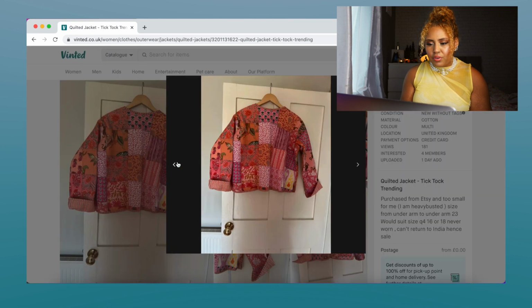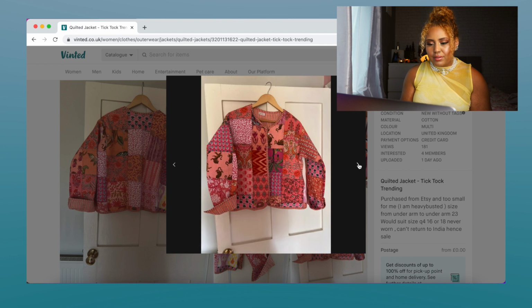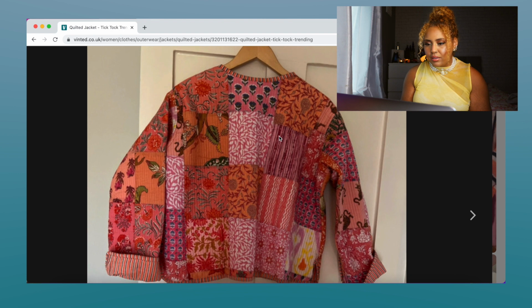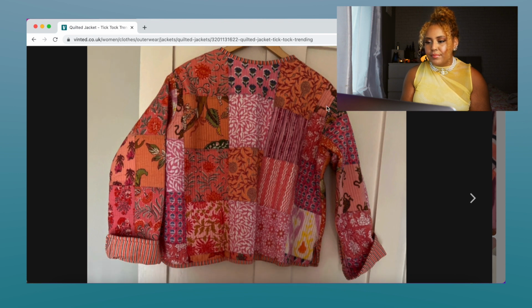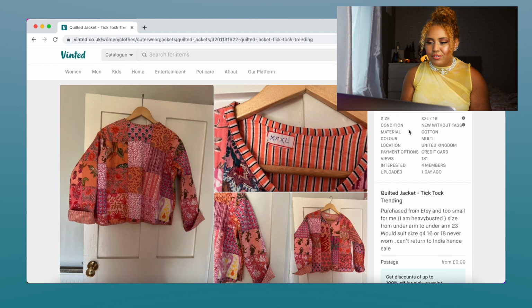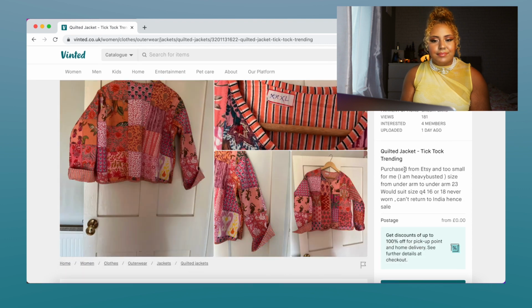God, that'd be so lovely to wear for a festival. That is so gorgeous. I love the mixture of pinks and oranges. That is so nice. How much is it? Okay, it's £40 and £42.70 for buyer's protection. Do you know what? I'm gonna add that to my favourites. I really like that jacket.